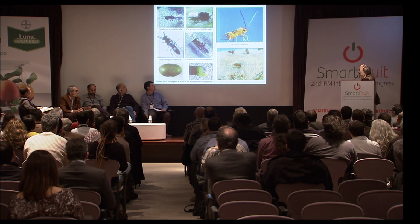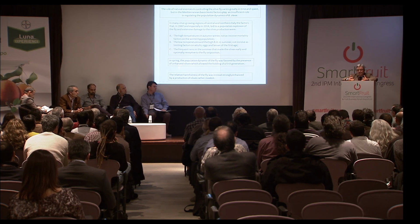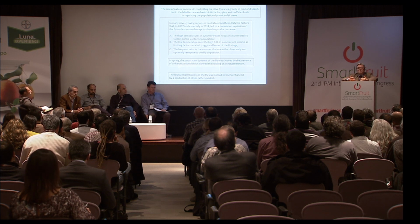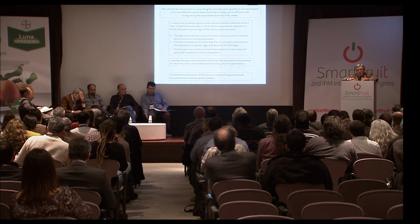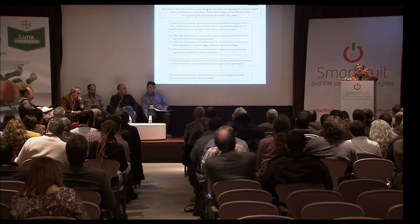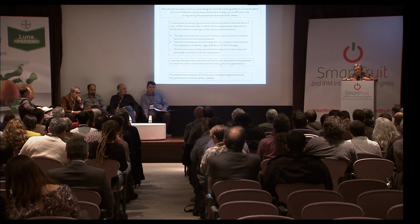Here's some images of some of these parasitoids. All these parasitoids don't really play a very big role in containing the fly populations. The role of natural enemies controlling the olive fly varies greatly in time and space, but in the Mediterranean basin, biotic factors play an insufficient role.